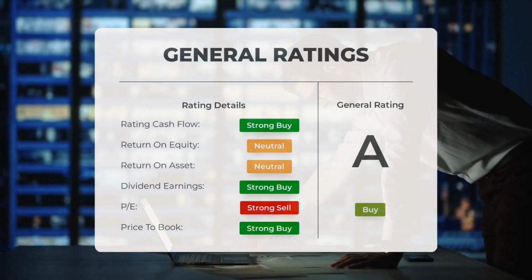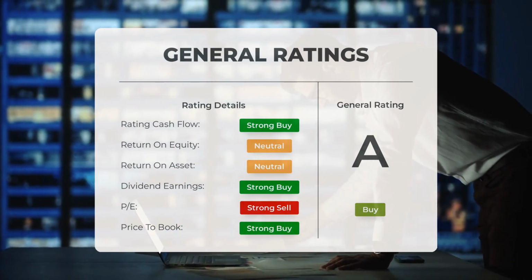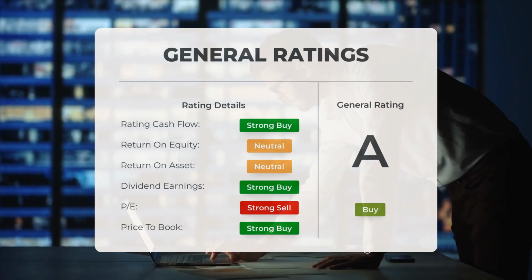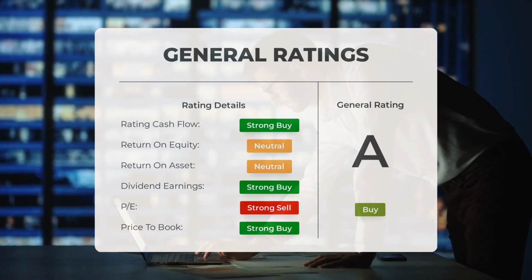Analysts have given CrowdStrike stock a general buy rating. They rate the PE ratio as strong buy and price to book as strong buy. In terms of return on investment, the analysts give the stock a neutral rating.